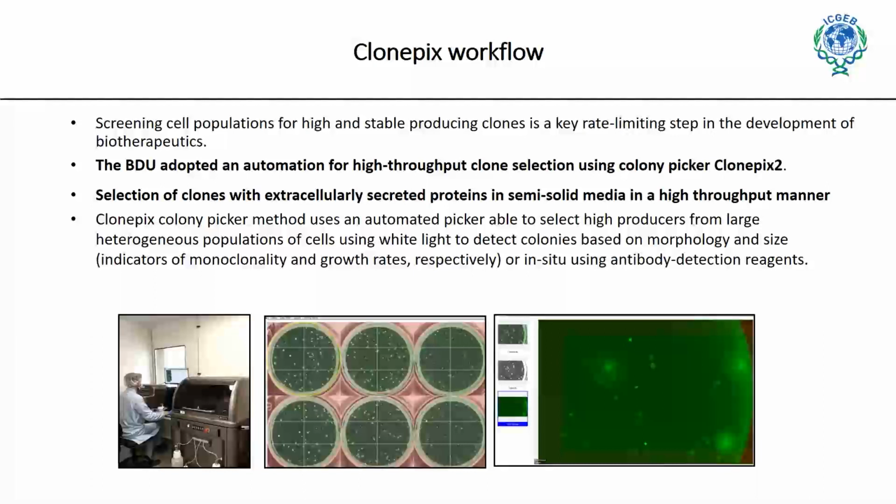So I'm telling you all this because maybe something will click in your everyday life, like, oh, we have the same situation, maybe I could do the same thing. So what this machine does, this is this clone picker. It's a basic robot. We grow the cells, electroporate the cells that are producers of monoclonal antibodies. We grow them in a semi-solid media.